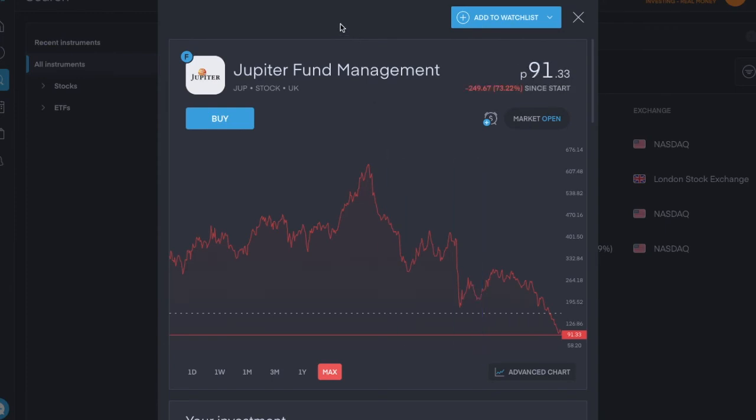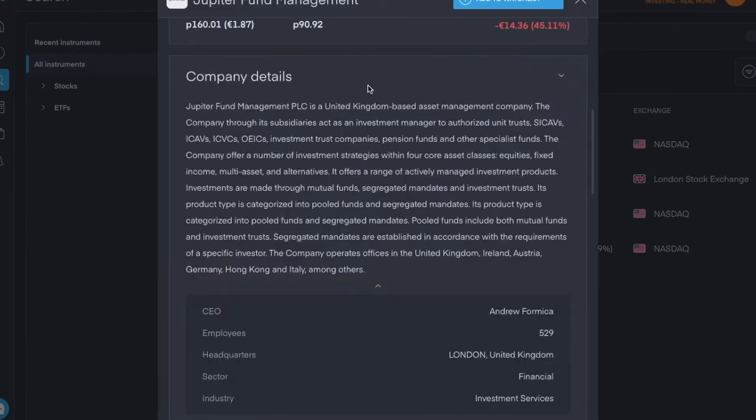Ticker symbol is JUP, pays a dividend twice per year, and the last one I received was for 9.2 pence per share. It's currently trading for 91 pence per share. Jupiter Fund Management is in the investment services industry, and through its subsidiaries, they act as an investment manager to authorized unit trusts, to SICAVs, which is an abbreviation from French, but it just means a company whose capital and shares are not specified in advance, and the capital of the company is divided into investor shares and company shares. They're quite common in Europe.